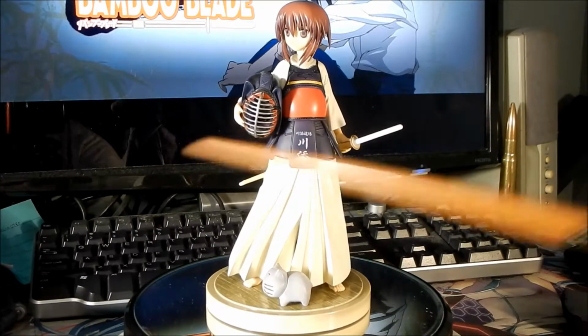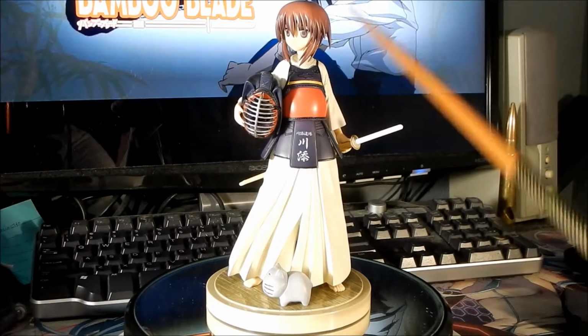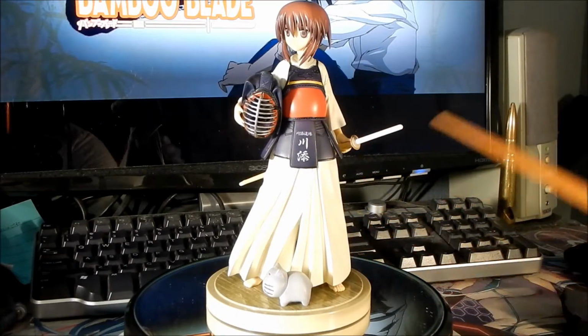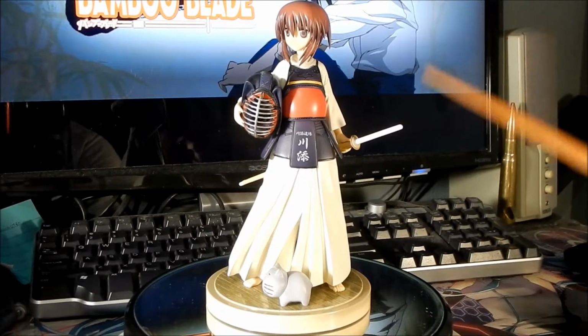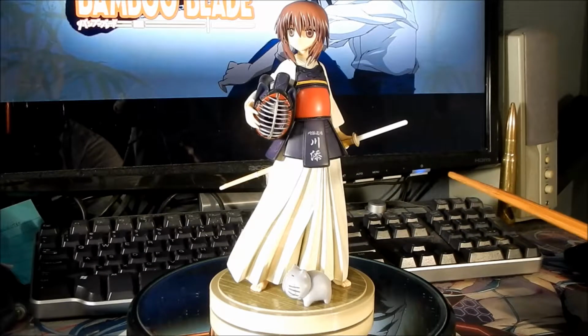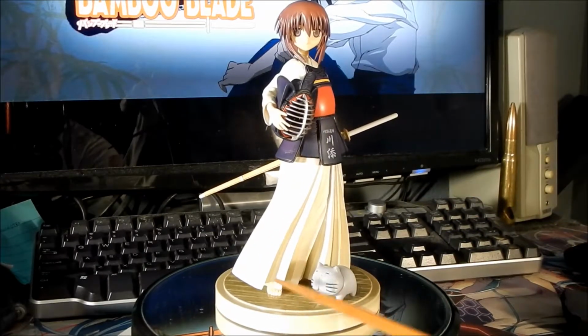It's all right. And then let's go over her attire. She's wearing a kendo gi. So this is the gi right here, and this is a hakama. It's like really baggy pants, but it looks kind of like a skirt. You can see it's got the pleats and everything. Very nice detail, attention to detail here. And then you can see her feet peeking out from under there.